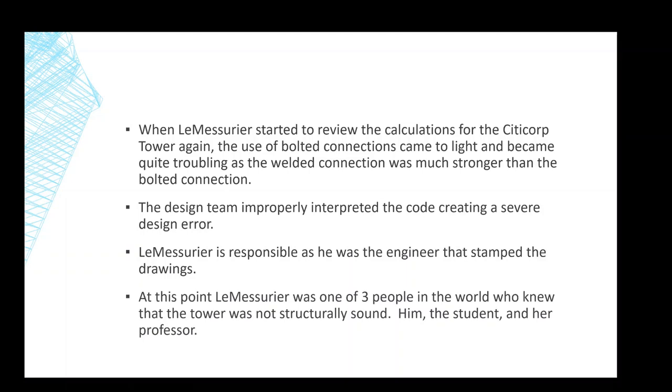So at this point in time, Lamassoure was only one of three people in the world who knew that the tower was not structurally sound. It was him, the student, and the student's professor. No one else knew there was any problem with this tower at all.